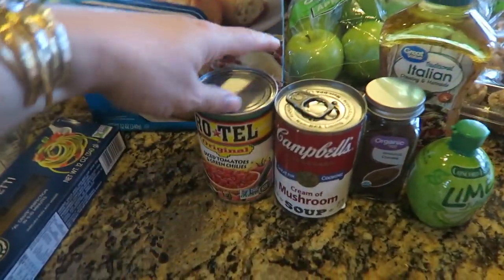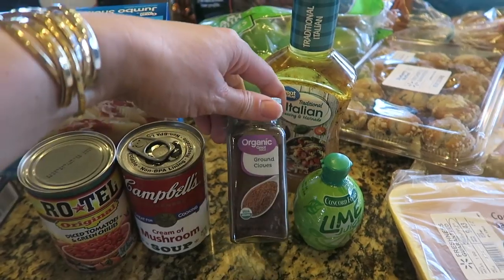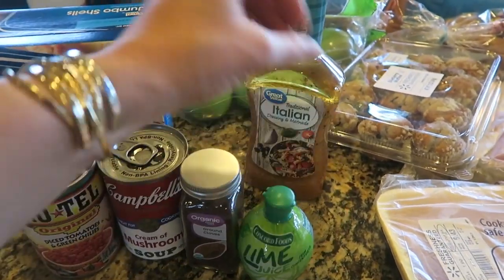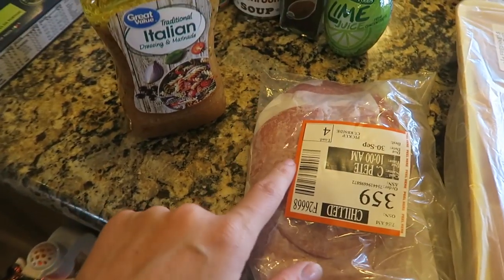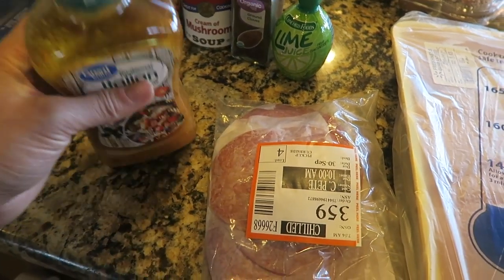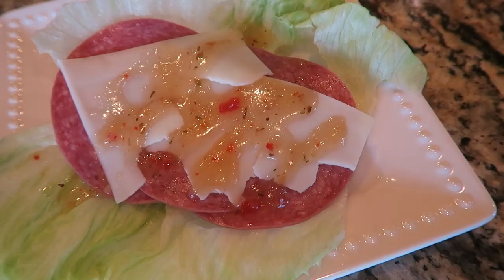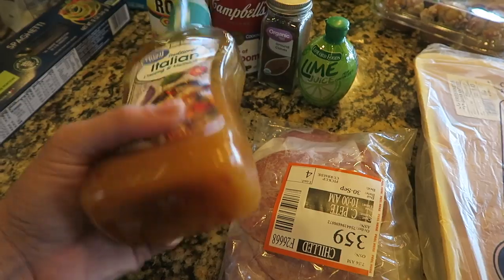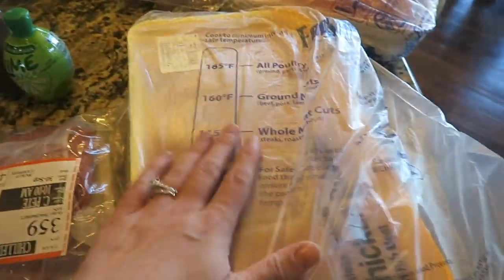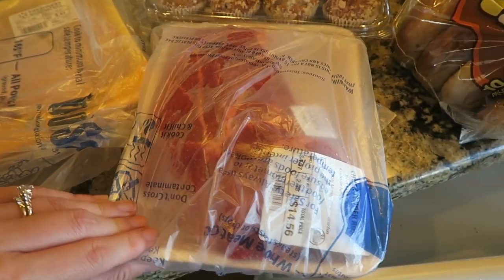Okay, so then I got some Rotel, cream of mushroom soup. This stuff is mainly just for cooking, ground cloves, lime juice. I got Italian dressing and salami for lunch this week. I think I'm going to do like an Italian sub, but instead of bread, I'm gonna do it on lettuce. So we'll see if that works, but we're gonna try that out. Then I got chicken, a chuck roast. This is probably what I'll make in my what I eat in a day.